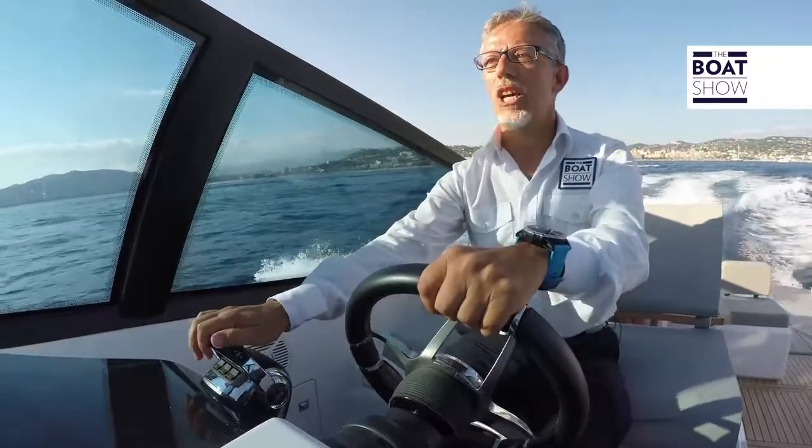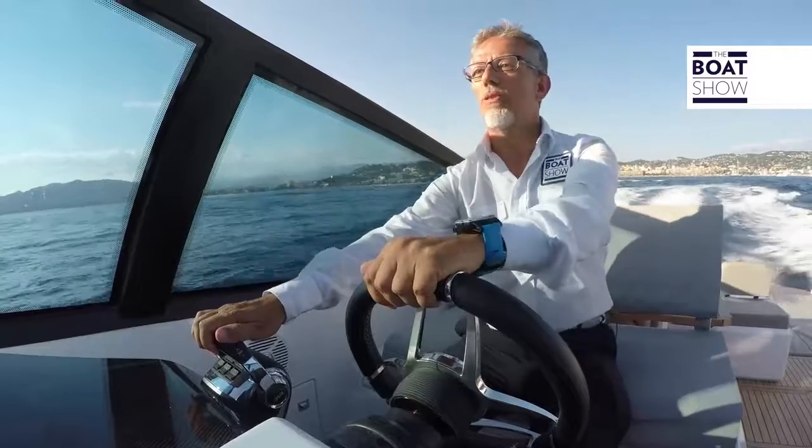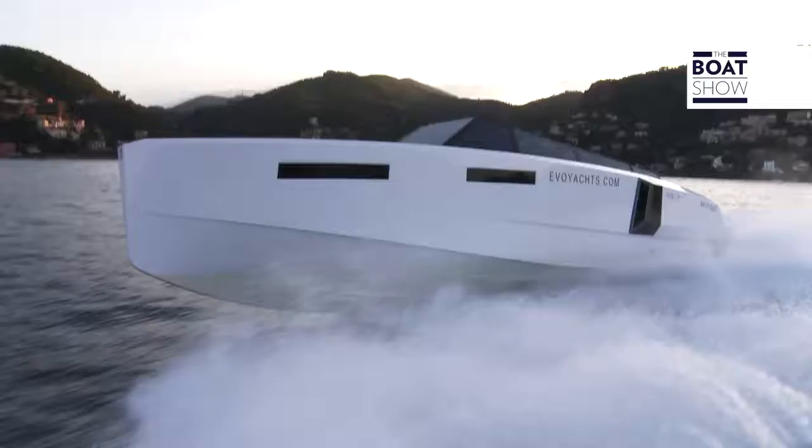The auto trim is on, the interceptors are down and the hull finds its setting, lowering the bow and gaining speed.